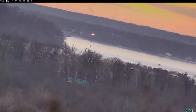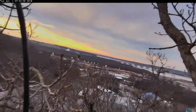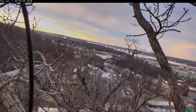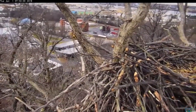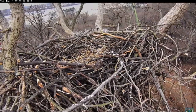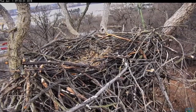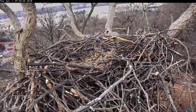This is right at dawn, to be able to look around the area and see everything, and still see some great landmarks around the nest. We get a really small view of the nest right here, but this right here is just a half of the size. There's still more of the nest underneath the camera that we're not showing if we went further down.